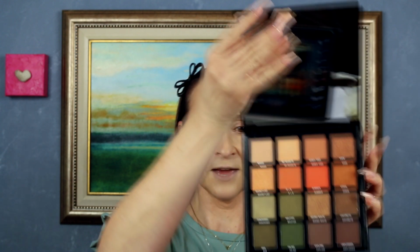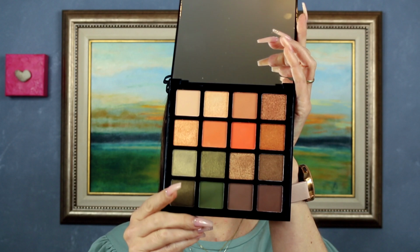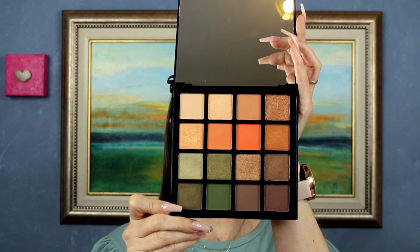They're very pretty, as you can see. I was very drawn to the greens. So the greens, I think, is what I'm going to do today. So here we go. I'm going to see now if I can do these eyes in 5 minutes, and that does include my eyebrows. Let's see how we go.